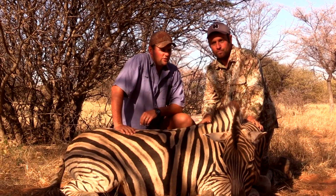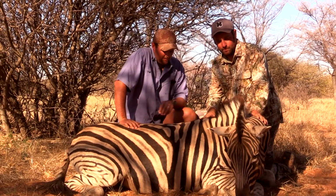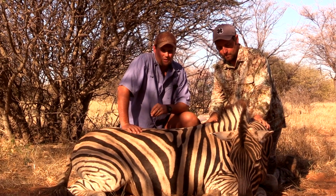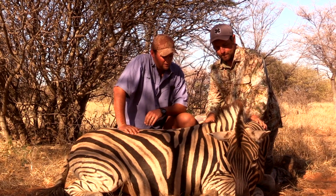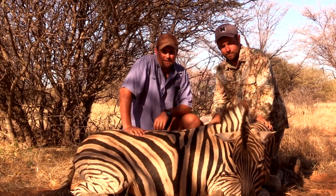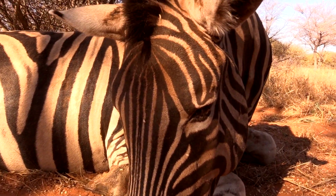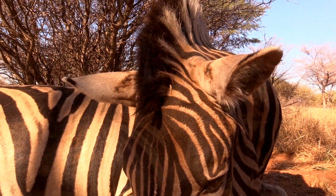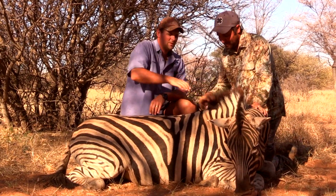We started out with a very slow start this morning, the wind being terrible once again. We had one stalk early on the same group of zebras. Couldn't get a shot. We tried for some wildebeest the rest of the day, came back, and there they were. And Nathan, you made an awesome shot at about 150, 180 yards, and that was perfect, man. Congratulations, good shooting. Thank you, Devon.